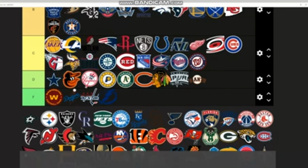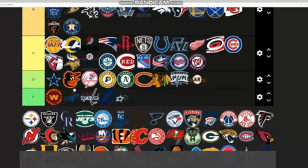Next up, we got the Dallas Stars. Sorry, Dallas, but what is this? It's just a star and a D. That's it! It's more creative than the Cowboys, but the Cowboys is just more better because it's more plain, you know? It's just an equally aligned star. Your star is not equal whatsoever. It's like moved. It's like stretched. That's not good. It's going at the top of F, alright?